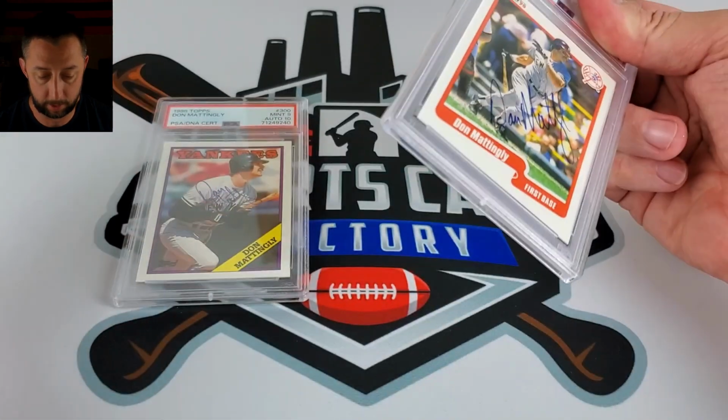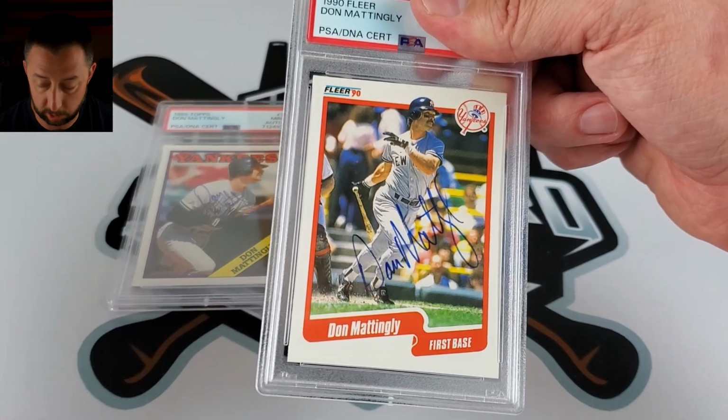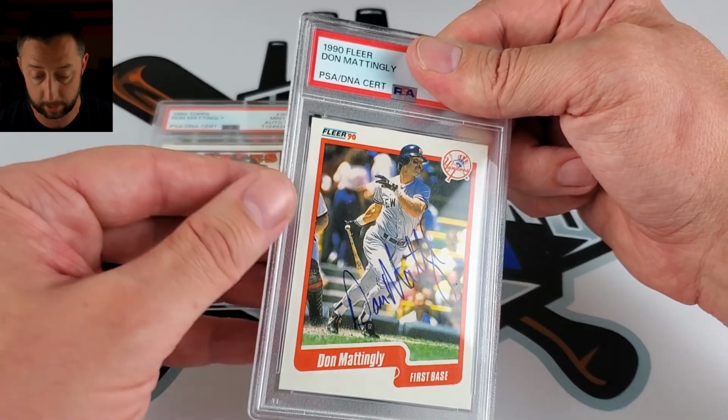1990 Fleer. Obviously, the Topps would probably be more interesting than the Fleer. Maybe someone wants a Fleer. I actually did grade this higher. I gave it a solid 7. I didn't even put a range. And the auto I put higher, 8 to 9.